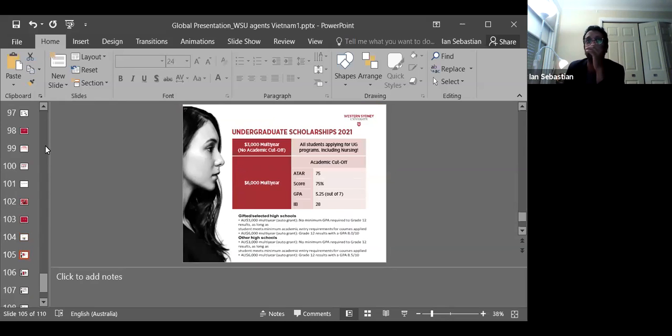I'll go through a little bit more about that in terms of Vietnam specifically. All students applying for the undergraduate, including nursing, will get a $3,000 scholarship. That's automatic: once you submit an offer letter, you will get it. The $6,000 multi-year scholarship is a minimum of IB 28 and a minimum ATAR. For Vietnam specifically, if you meet the minimum entry directly, you get the $3,000. The $6,000 is a little bit higher and is based on your GPA, with a minimum of 8 out of 10.